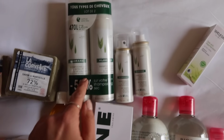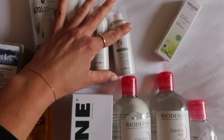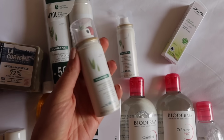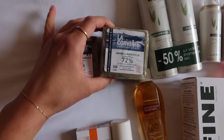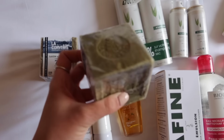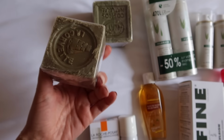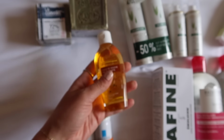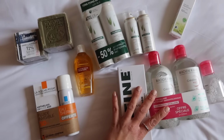Then I got some dry shampoo. I really love the Klorane dry shampoo, as well as 2 small travel size ones. These were 4 euros for the small size. I know on Amazon they sell this for $10. Sometimes you can find it on Amazon for like $5. Then I got some Marseille soap. This is olive oil. There is no scent to it, but I like the color, and I also like it as decor if you want to make your bathroom look a little cute. It is a shower oil. It smells amazing, and it's in a nice travel size. And then I got some face sunscreen. So did a good job at City Pharma.